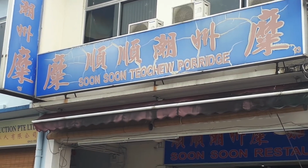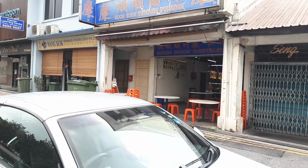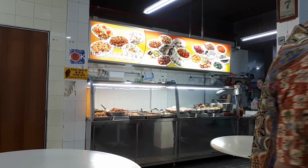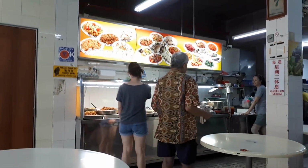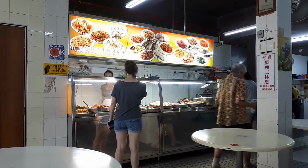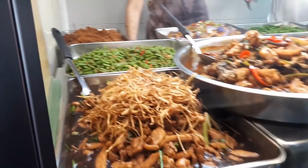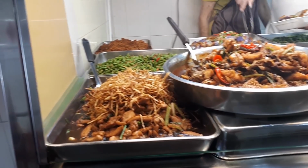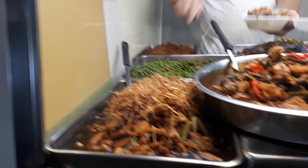And this is the place that we're going to have our first meal of the day. And we're going to have some Teochew porridge. So what you do is, once you enter the store, you just go to this glass counter here, look at the items that you want, pick it up, and you can have it together with porridge or with rice. And the store itself is a very old school style store with just tables and stools. And so here are all the different items that you can choose to eat together with your porridge or rice. You can eat it here or take away.